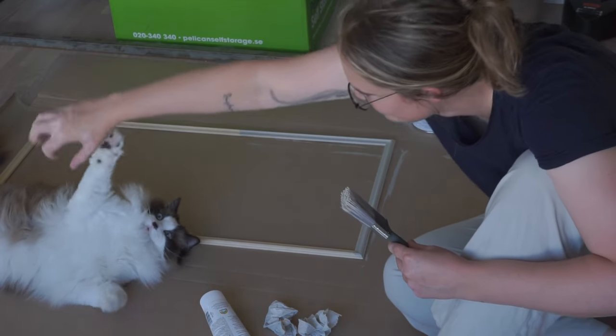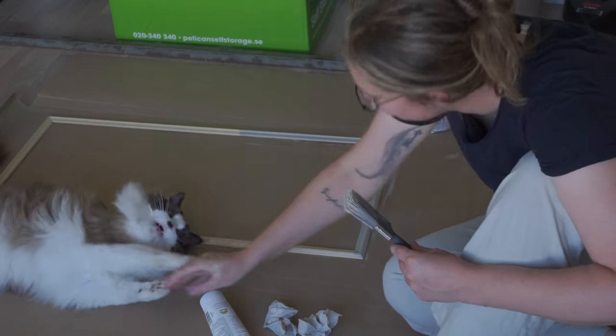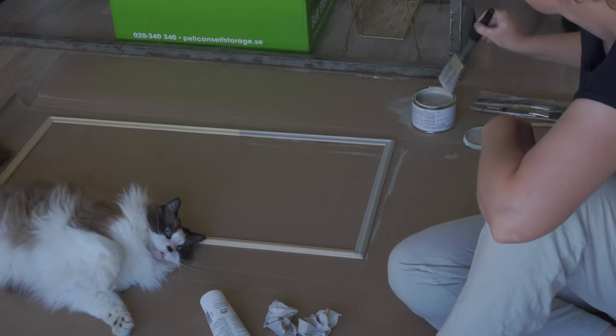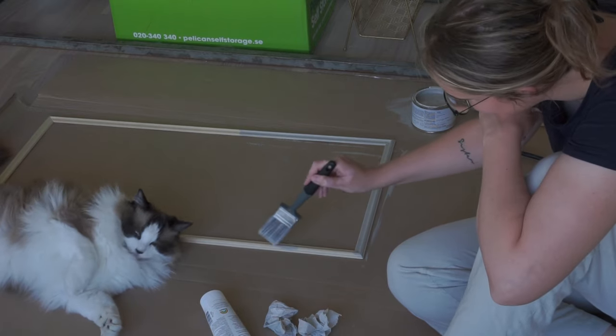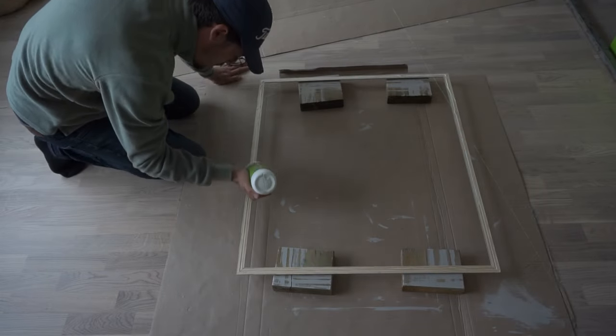This is Neo, our almost 3-year-old ragdoll. We have two cats, and I will introduce Nova later on in the video. I also want to excuse my choice of fashion in these videos, but I don't want to get paint or glue on my regular clothes, so I am wearing pajamas most of the time.